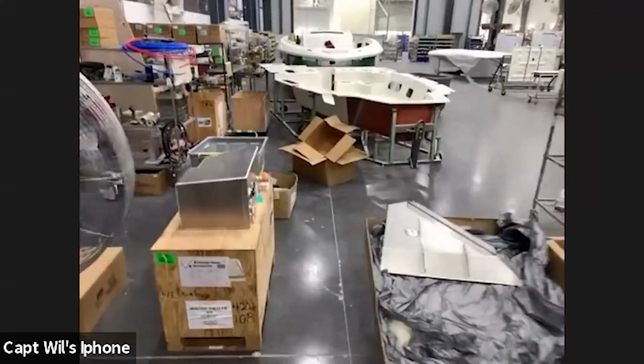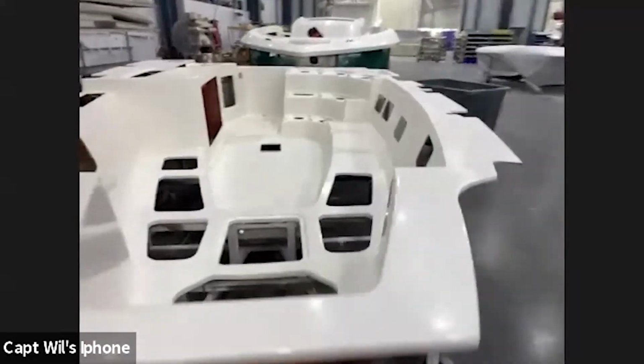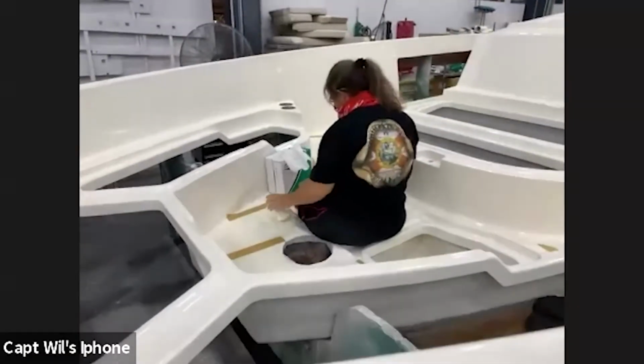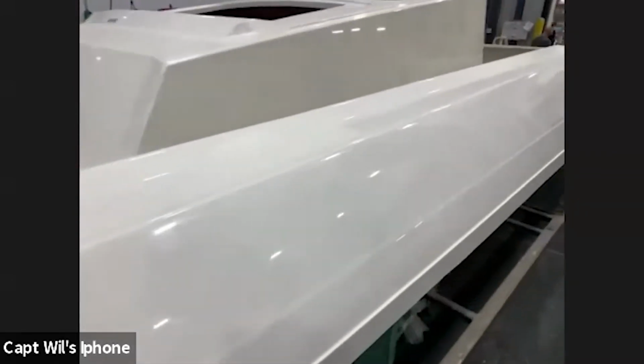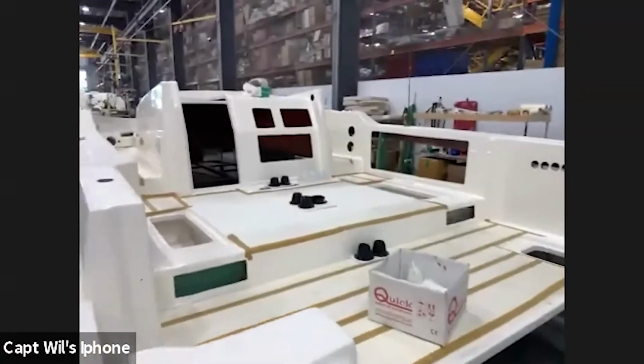And then finally, as I wrap up the 420 line, we see a cabin liner here, all the holes cut out. Cool. And you can see a technician beginning the assembly of the deck portion of the 420 Outrage. Great, here we have a deck portion. It just came right out of the fiberglass assembly area.